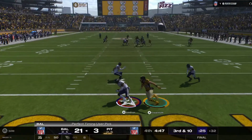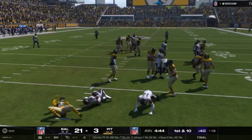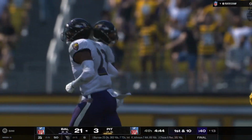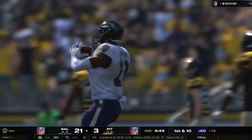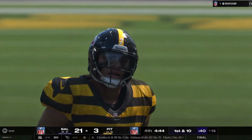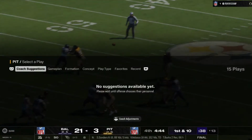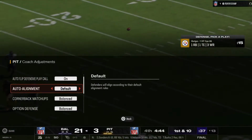All right, rifles one, and that's going to be intercepted. Picked off by Trenton Simpson. And the Ravens are going to take over at their own 13-yard line. Well, just another reason to celebrate there on the defensive side with the interception, and this is a game that they clearly have firmly in their grasp. Yeah, a lot of handshakes, a lot of hugs, a lot of smiles. It's been their day.